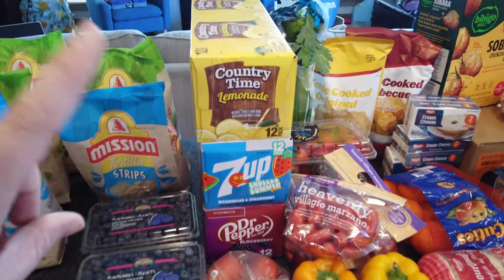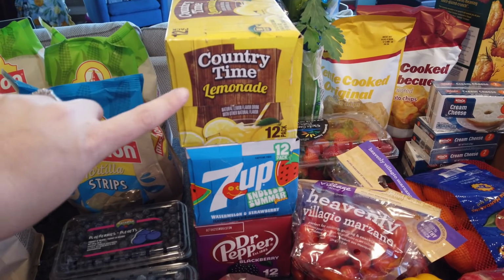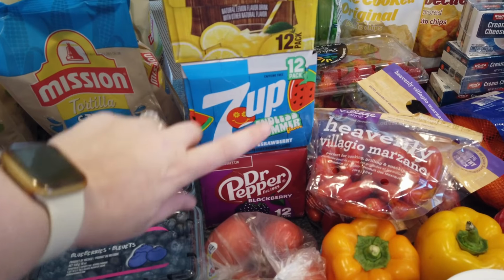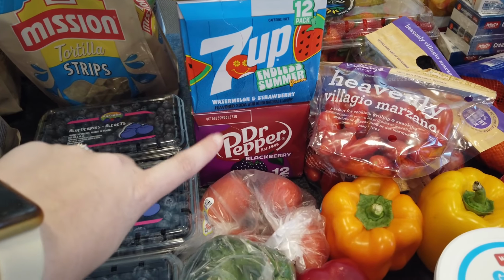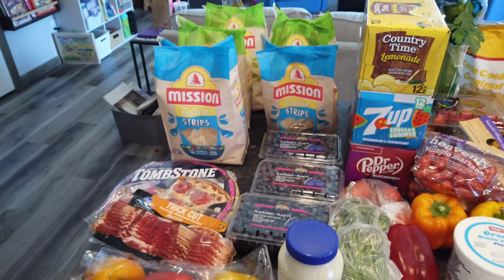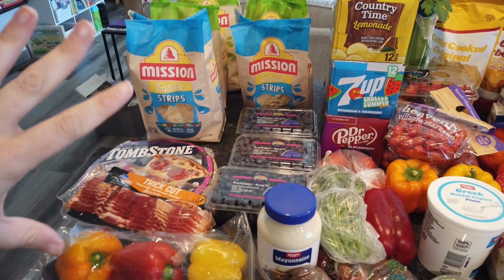And they also had a deal on soda, buy 2 get 2 free. So I got a lemonade, a watermelon strawberry 7-Up. That one was new. I thought that sounded good. A blackberry Dr. Pepper, and then I also got a second of the Dr. Pepper blackberry. So that's everything that I got from Smith's. I spent around $50 on that.